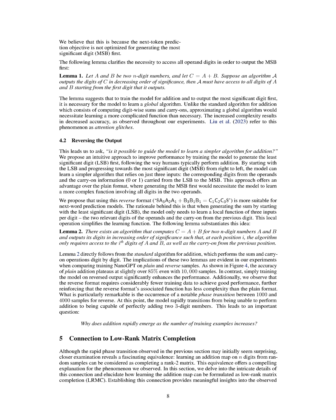These theories are evident in our results. When we compare the results of training NanoGPT with the plain format and the reverse format, we see that the accuracy of the plain format stagnates at slightly above 85%, even with 10,000 samples. However, training with the reversed format improves performance significantly. Additionally, fewer training data points are needed to reach good performance with the reverse format, implying that its associated function is less complicated. Particularly noteworthy is a rapid shift in performance with the reverse format between 1,000 and 4,000 samples.